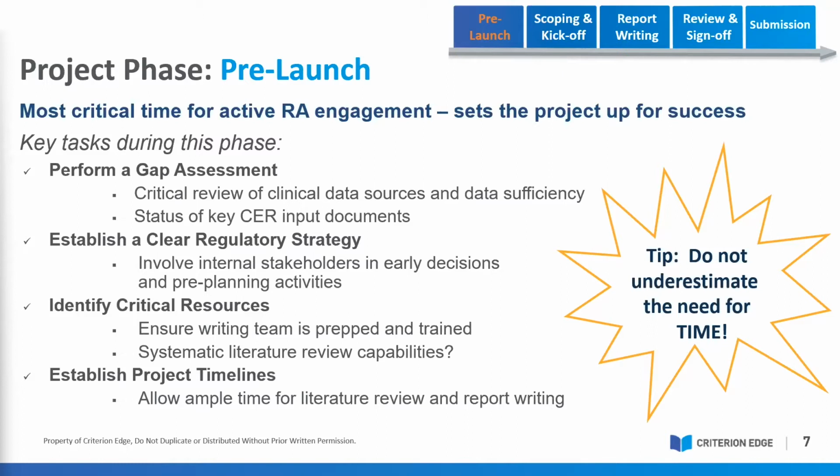I always say to regulatory affairs folks, help your writing teams be ready for this. One of the biggest slowdowns, when we talk to some of our clients, is they have no ability to do a systematic literature review, or they think that an internet search or a PubMed search done on the internet is adequate for MDR. It is not. The notified body will have things to say about your literature, your presentation of your data identified from the literature.